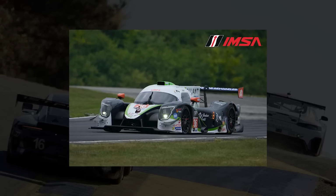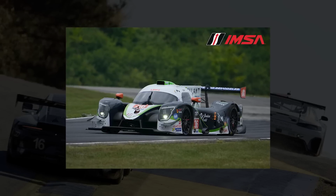In LMP3, I'm going to go with the number 36 Andretti Autosport entry. Yet another very strong lineup there. Maybe carry some of the momentum of the recent Wayne Taylor Racing and Andretti Autosport announcement.